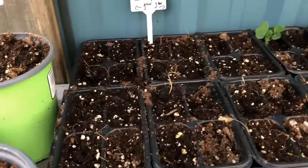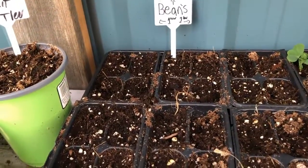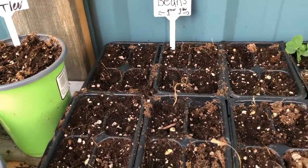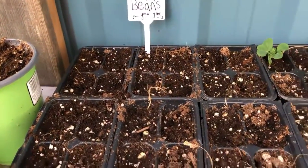Over here we have my beans. They're not doing too lucky in here yet, so I'm actually going to start them inside of a Ziploc bag with a wet paper towel, and we'll get those going.